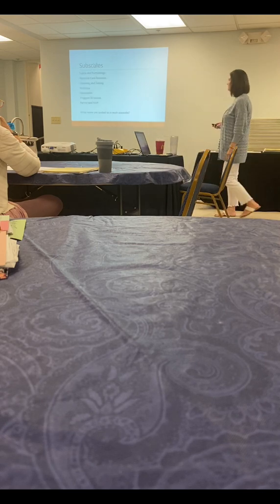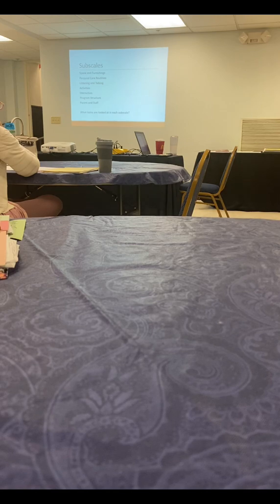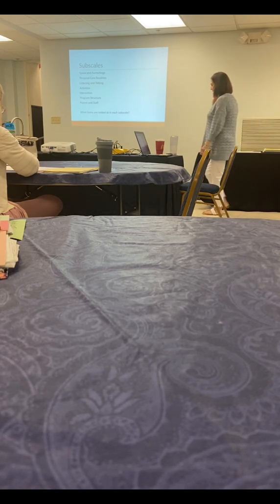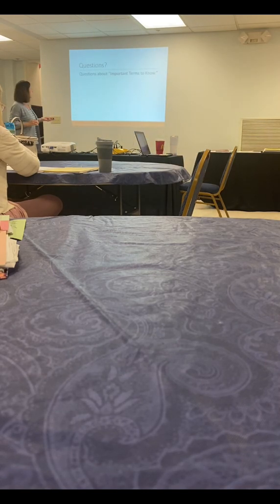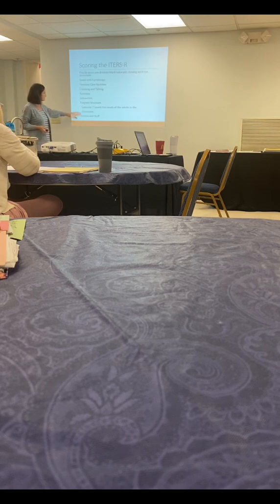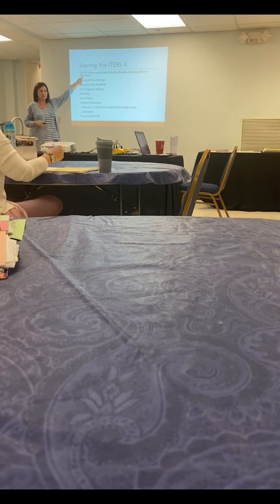Okay. So let's just look at the subscales. I'm just going to go through these just so you understand. So again, there are 7 subscales. Okay. 7, 6 observable. Okay. So within the subscales are the 39 items that we look at. Okay.